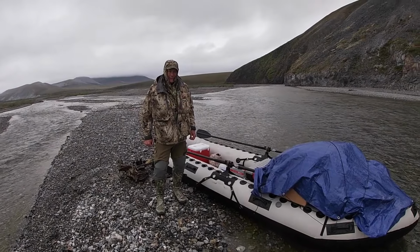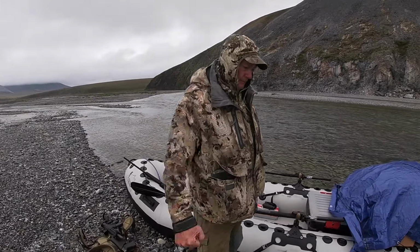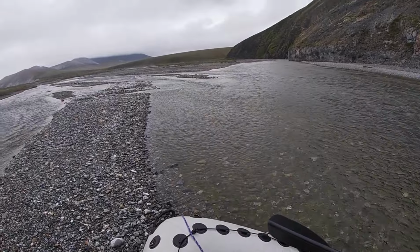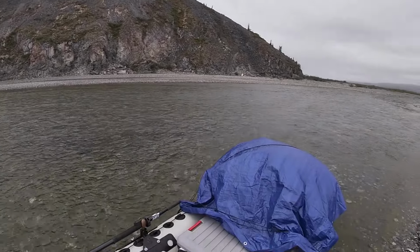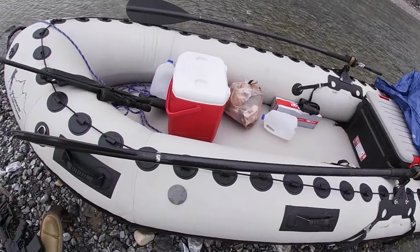Here we go, we got a bad day to start, weather-wise, but me and Caribou Chuck, we're gonna hit this river and see if we can have some fun. Seen about 100 caribou so far, but nothing that we wanna shoot. Look at this. Man, crystal clear water. Raft is all tied up, ready to go.